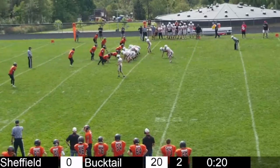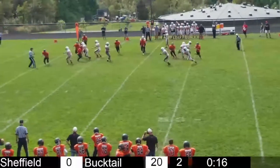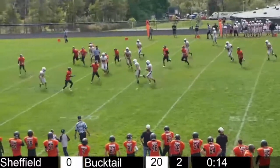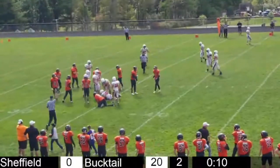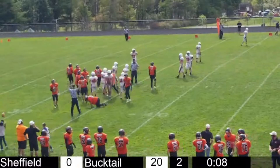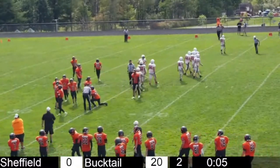Bucktail taking a few seconds here to get set. Ball is snapped. Fantaski on the reverse. Has some blockers in front. But breaking through and tackling Brian Dwyer is Sheffield. Bucktail is going to take a timeout.